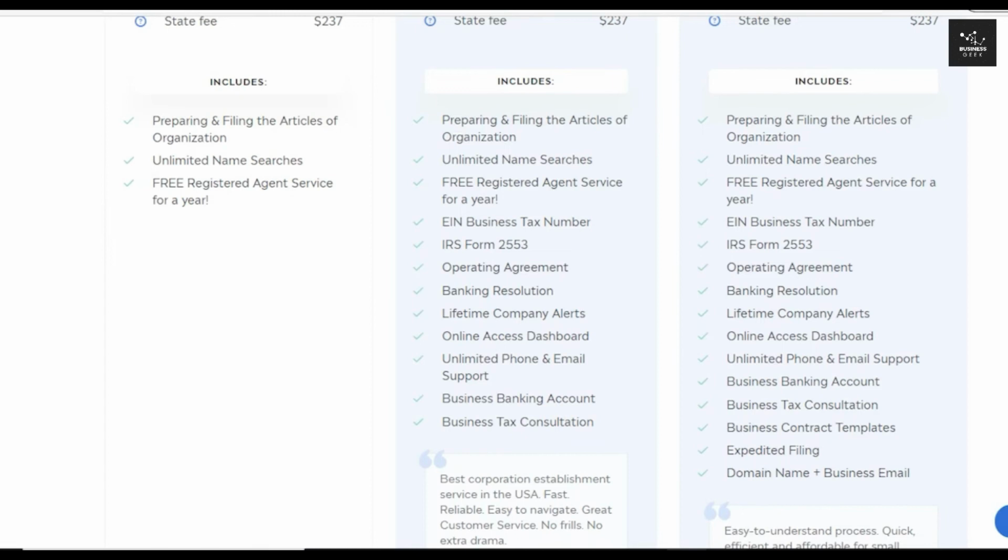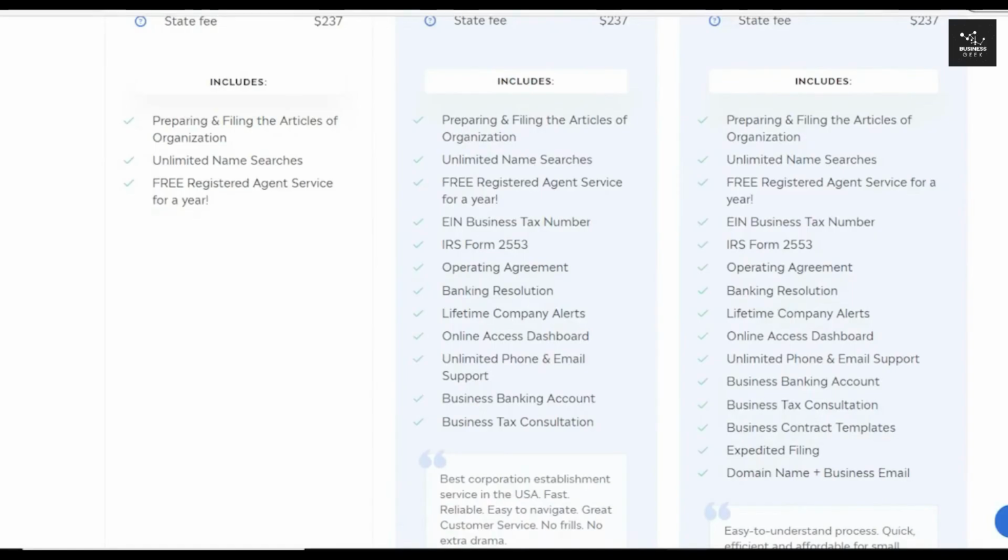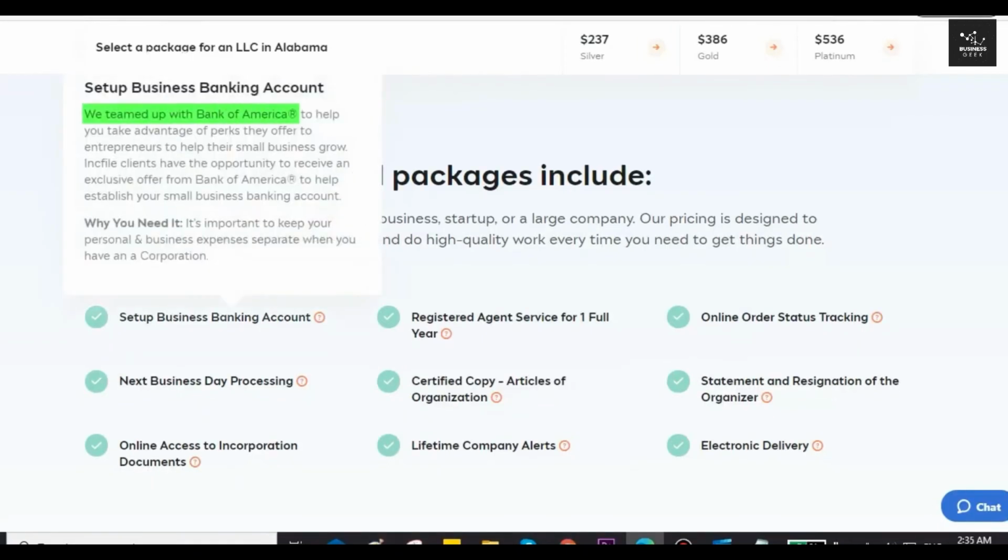USA LLCs are also required to file state tax returns. To make matters even more complicated, your annual report and business privilege tax share a document and are due at the same time each year. With IncFile's Gold package, you won't have to scribble notes of these reports because IncFile will handle the whole process for you. The Platinum package also has these services in the bag with the unique addition of expedited filing, getting a domain name, and a business email which essentially increases your LLC's credibility. IncFile also has an exclusive partnership with Bank of America so you can easily open an eligible checking account for your business. Yes, it is a must for your LLC to have a business account.